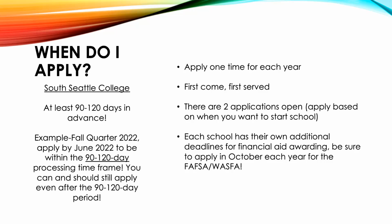For the application, you apply one time per year, and it's on a first come, first served basis, which means it's not an unlimited resource. There are guidelines, and the people who apply sooner get the most amount of money depending on their situation. So there are two applications open. Please apply based on when you want to start school. And each school also has their own additional deadlines. So make sure that you apply in October of every year in order to obtain your awarding on time.